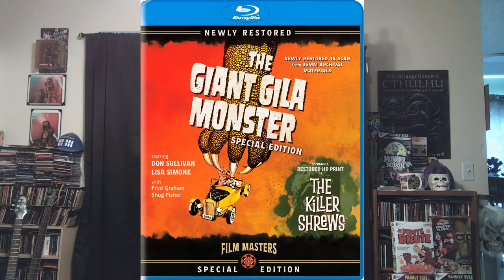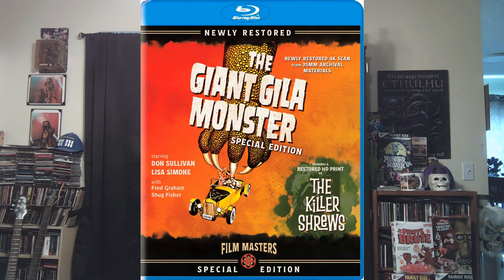Again, you can probably tell from the title that The Killer Shrews includes many oversized creatures. Now, this movie is notorious for using dogs as the giant rodents. Sure, it's hokey, but then again, the film is a lot of fun. That said, it comes across much darker than The Giant Gila Monster does. It stars James Best, who you probably know as Sheriff Roscoe P. Coltrane from The Dukes of Hazzard.